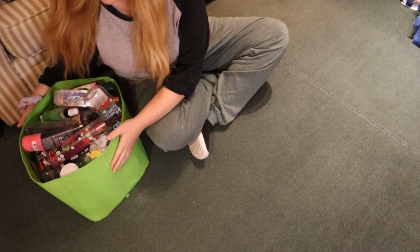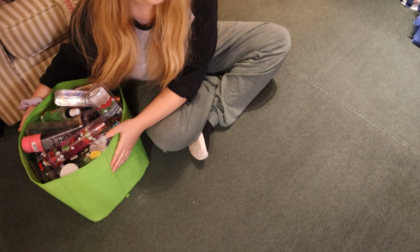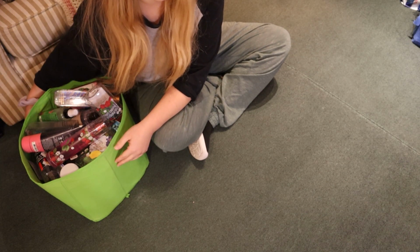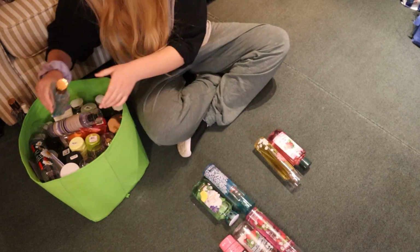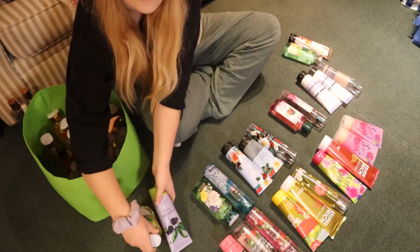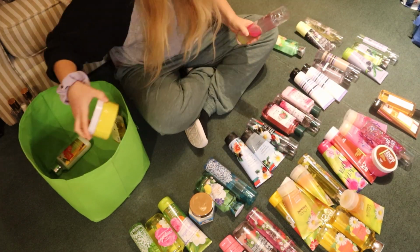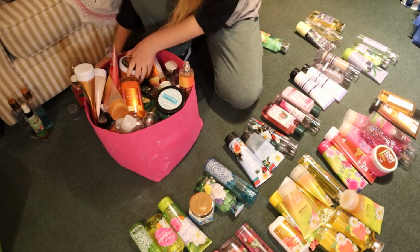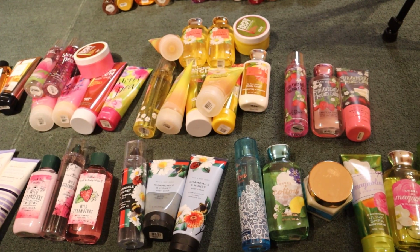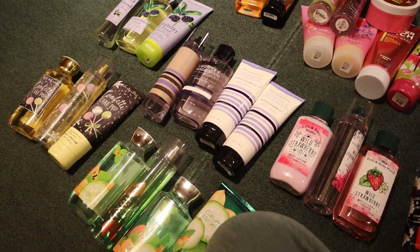So this next bin is supposed to be spring, but I see some summer accidentally mixed in there, so I'm just going to pull out the spring ones, and if I run across summer ones, I'm just going to hold them aside for when we do summer body care. All right, here is all of the spring fragrances all laid out.